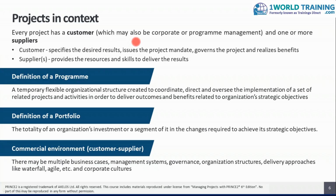They issue the project mandate, meaning the trigger for a PRINCE2 project, which could be an opportunity or a study or a request for proposal, etc., or even a business plan. Governs the project and realizes benefits. It is therefore the customer or the users who realize benefits by using the service or product. Suppliers, on the other hand, provide the resources like people, equipment, etc., and the skills to deliver the results, meaning products and services.